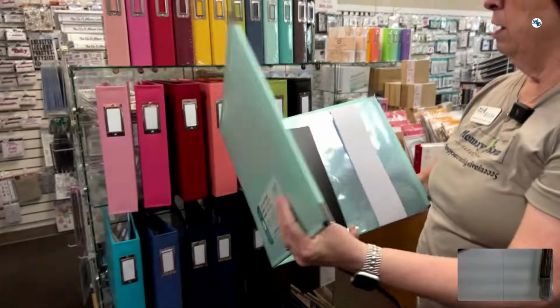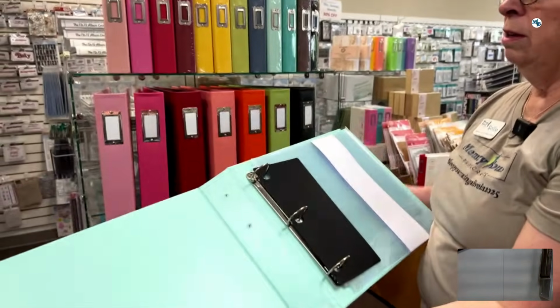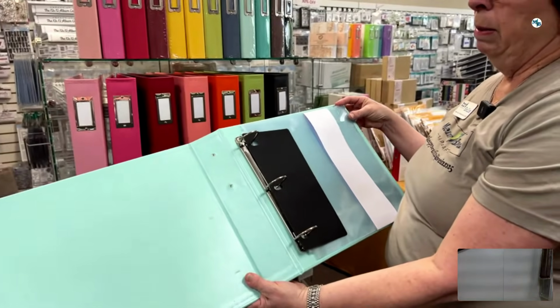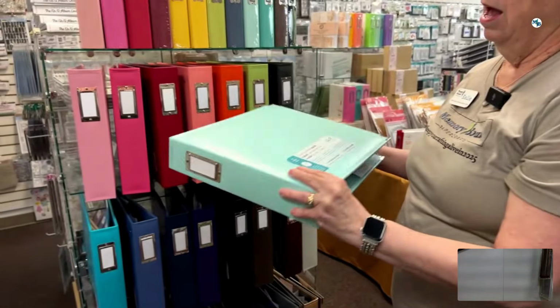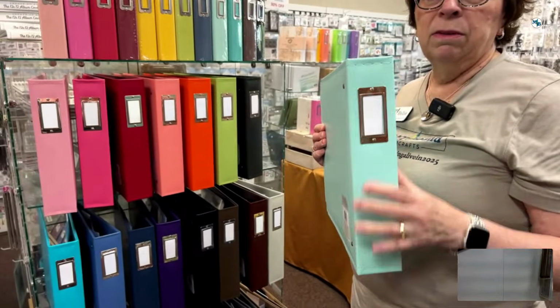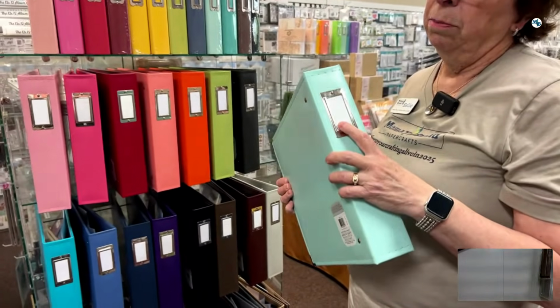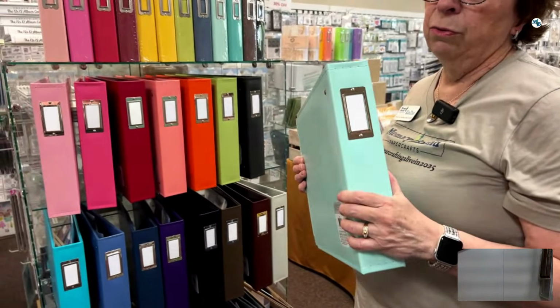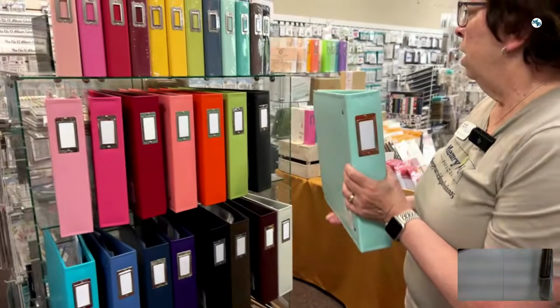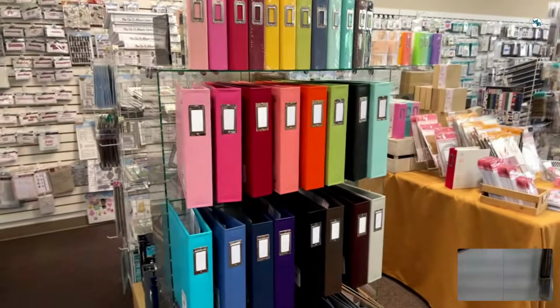Nicely, and they come with pages, but then you can get lots of other pages and different configurations, which I think people really like about that. And they also have the little label on the side. So if you've got a lot of albums, and I know a lot of you do, you can easily put a little picture there. You could type something, you could write something, put a sticker, and they're good to go. And I think we have every single color in stock right now, except Buttercup.